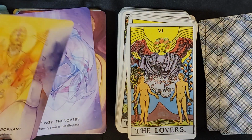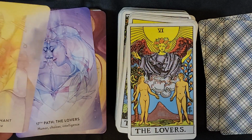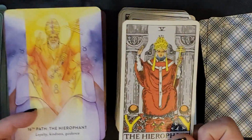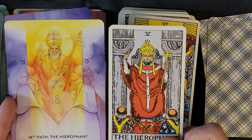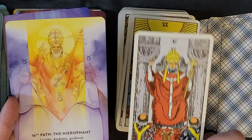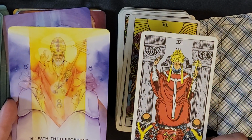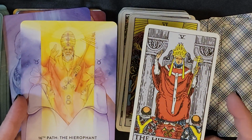But loyalty, kindness, and guidance. Guidance, yes, but loyalty and kindness are not things that I necessarily associate with that image. Everybody has their church thing, I guess, and their different perspectives. But I like this as being a loyalty card. I don't have a card that shows loyalty in my tarot decks right now, so I like that as a new take on this particular card.